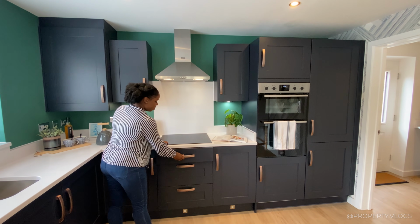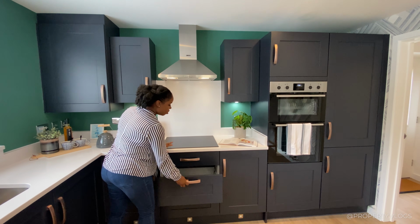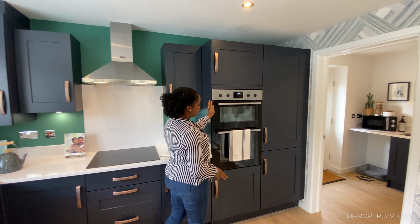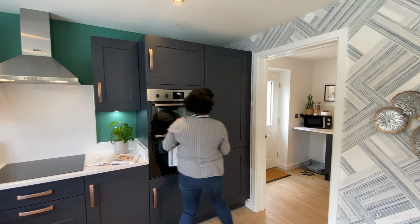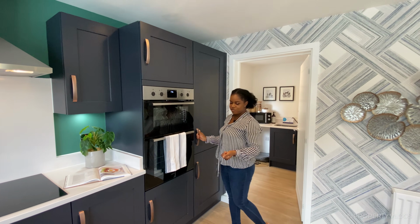And I love the fact that the oven is not where it traditionally is. So again, you've got storage under here, and the ovens have been moved over here, and they're fully integrated into this section of cabinetry here. You've got storage again, and then I bet you can guess what this is. Fridge, freezer in a 70-30 arrangement.